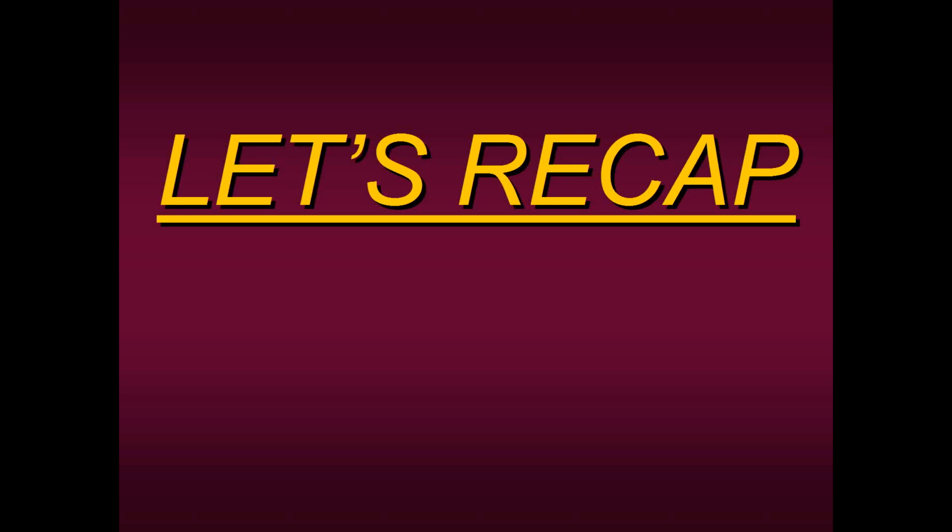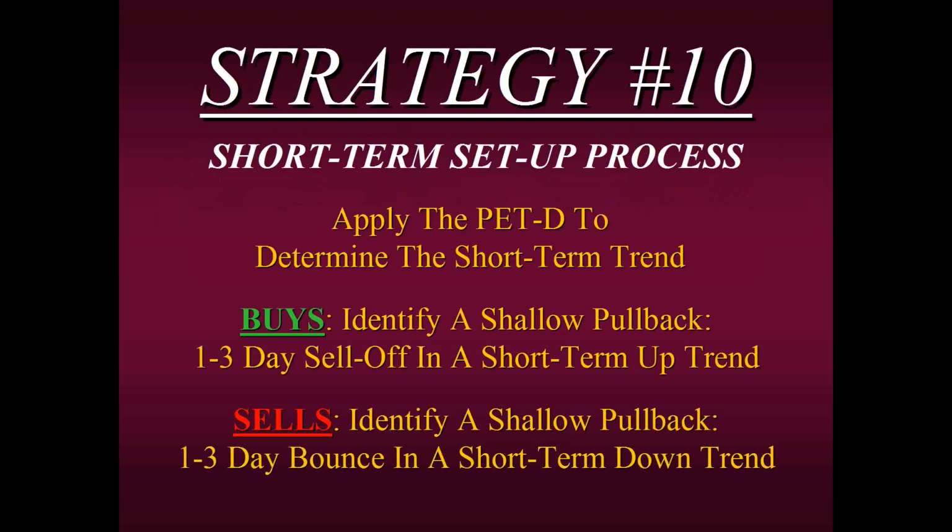Okay, let's recap what we shared with you today. Here is the short-term setup process. Remember, the first thing you want to do is apply the PET-D because we're going to base our decisions off of the short-term trend. We're not using the 50-period moving average at all. Now, if the bars are primarily green, we're looking for buy setups. And how we identify them is by identifying a shallow pullback. That's a 1 to 3 day sell-off in a short-term uptrend or green bar.